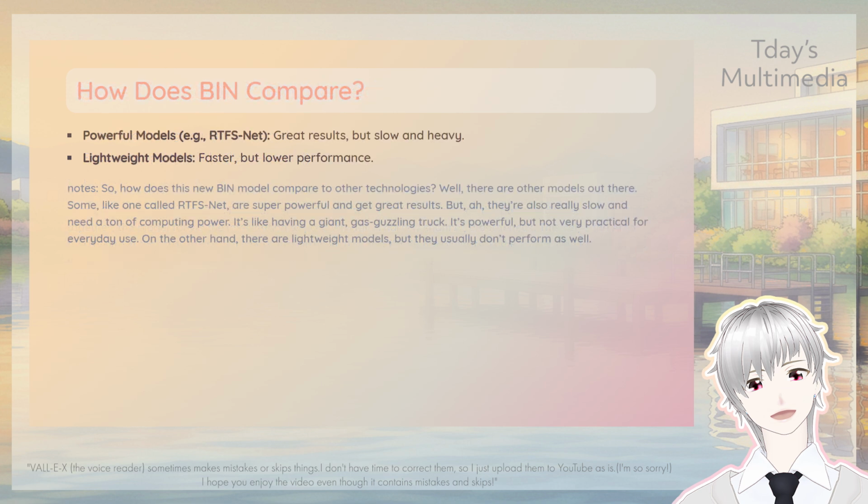So, how does this new BIN model compare to other technologies? There are other models out there. Some, like one called AVSS, are super powerful and get great results. But they're also really slow and need a ton of computing power. It's like having a giant, gas-guzzling truck. It's powerful, but not very practical for everyday use. On the other hand, there are lightweight models, but they usually don't perform as well.